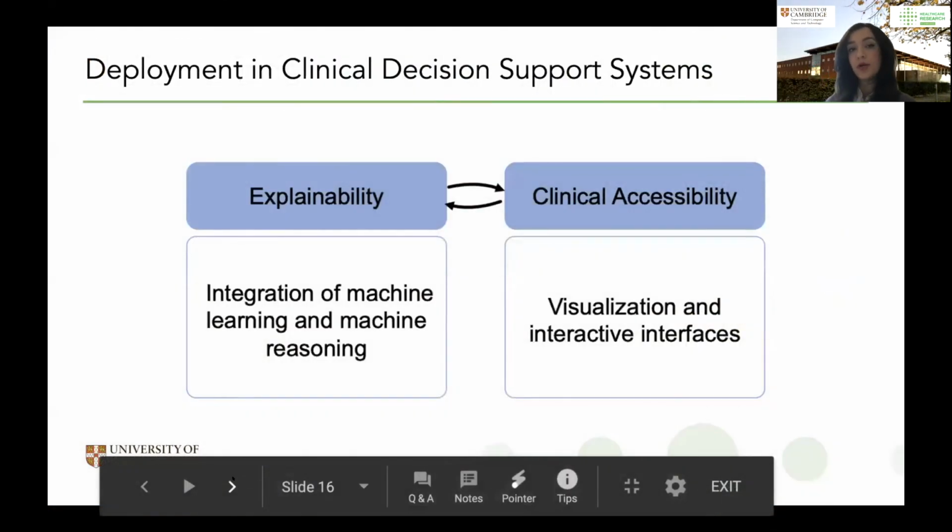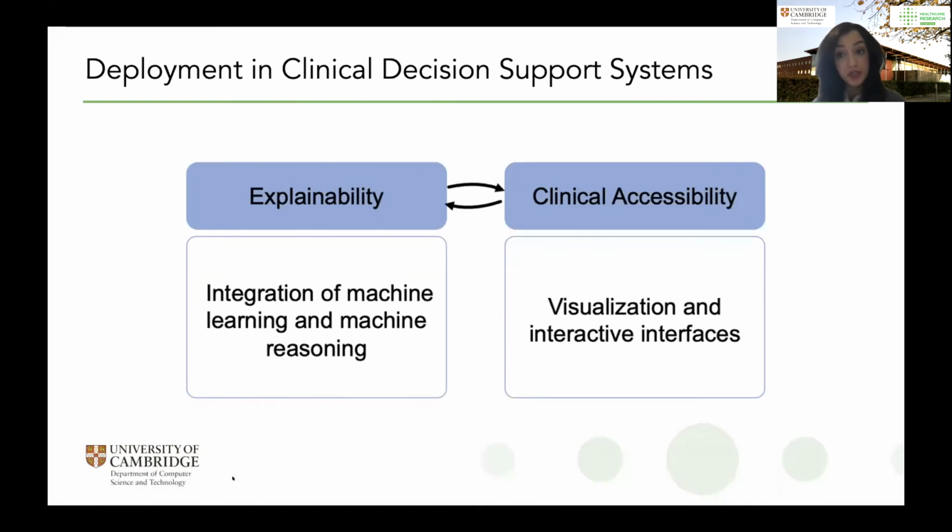In terms of deployment in clinical decision support systems, or rather ensuring that deployment is possible, we have identified two main pillars: explainability and clinical accessibility. For explainability, our approach has been to provide an integration of machine learning and machine reasoning to ensure the interpretability of our results. On clinical accessibility, which is very much interlinked with explainability, what we have done so far is to make sure that our results are visualizable, and we can provide interactive interfaces where the clinician can actually interact with what we have designed and used.